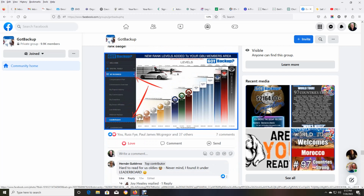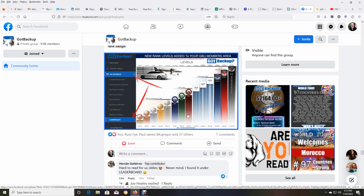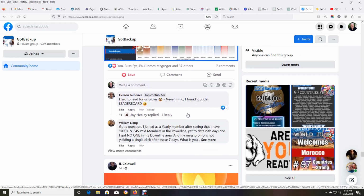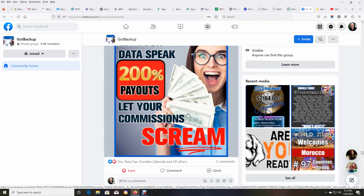Here's a snapshot of the actual scales that go all the way up to Black Diamond, which is earning over $1 million a year. My son and I have already earned, we're what's called a double diamond. We're almost what's called triple diamond. We've already earned from this company dang near $300,000 in commissions paid to us. And so keep going down.